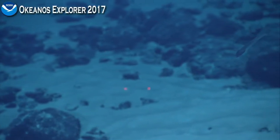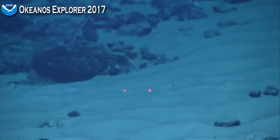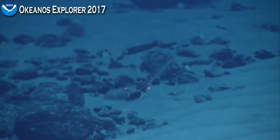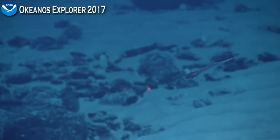I need to make a correction on what I said about that halosaur, too. I threw out the name longirostris. Actually, the name should have been rostrata for potential species identification. Rostrata refers to the snout. That one had a relatively long snout.